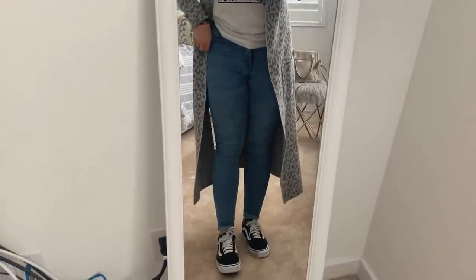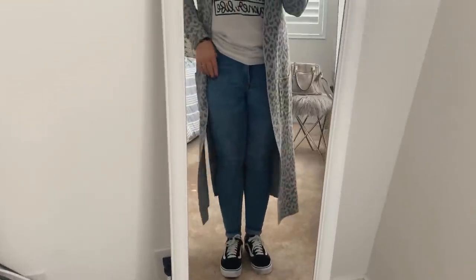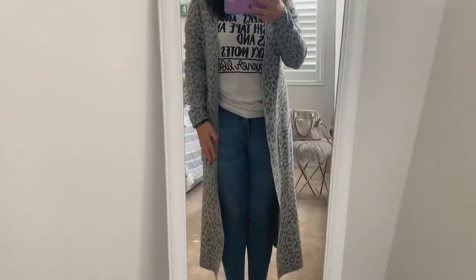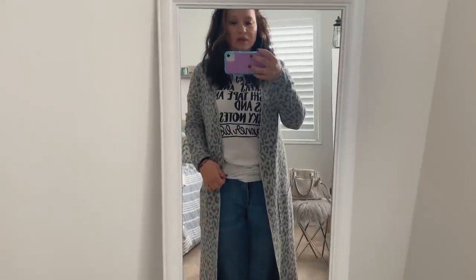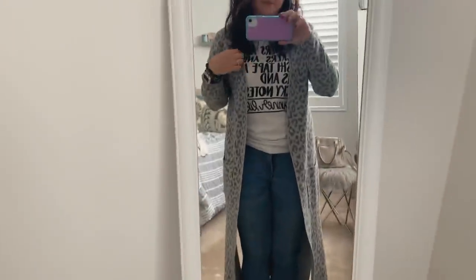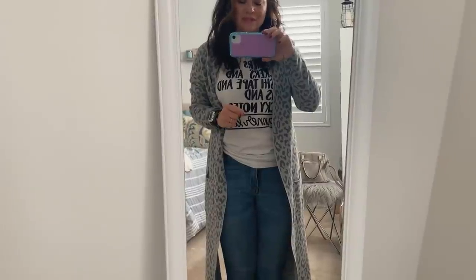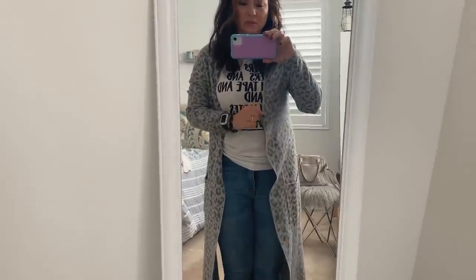Wearing just some jeans and then my Vans. These are what I'm going to be wearing most of the time with my outfits, just to keep it really comfy because we will be walking all day and standing in lines. But yeah, this is my outfit. So I am wearing my watch. I'm not wearing my Amazon Halo because it's been through the ringer. It's really dirty, so I don't want to wear it.